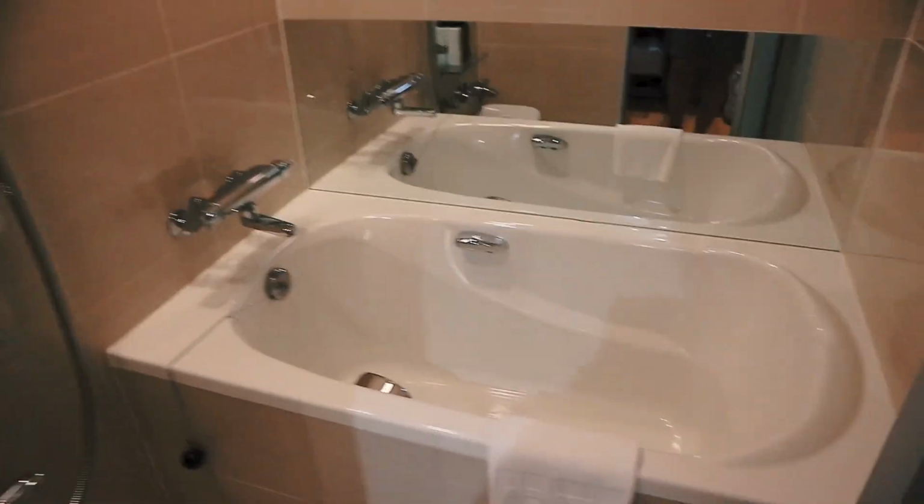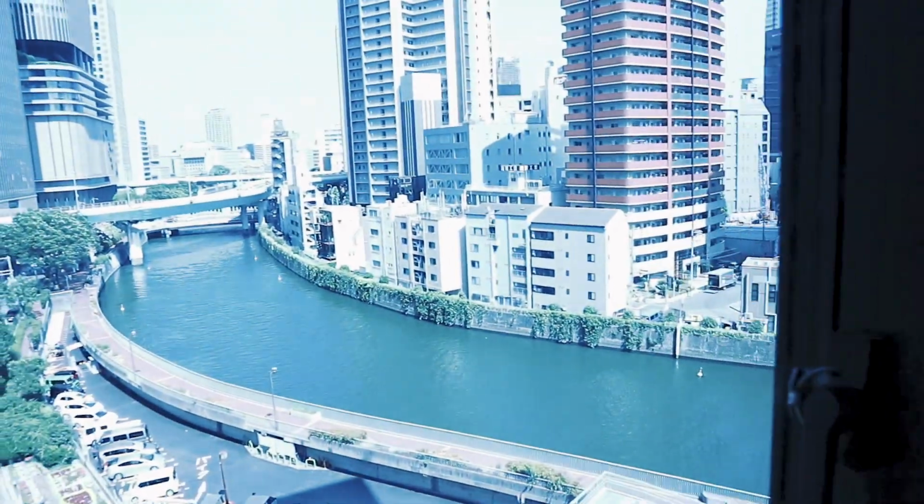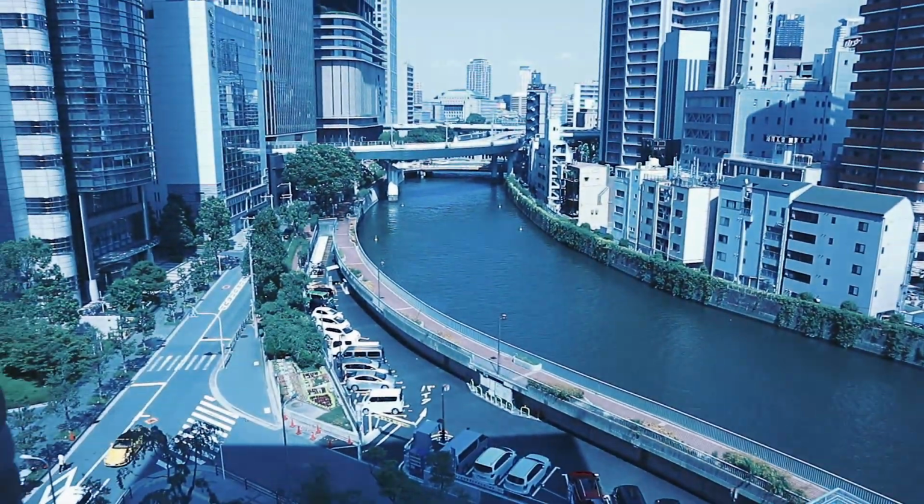Amazing. And this is the shower room. Turn on the light. There. Ta-da! Bathtub with shower. And the best part of this room, the bed and the view. Absolutely amazing.